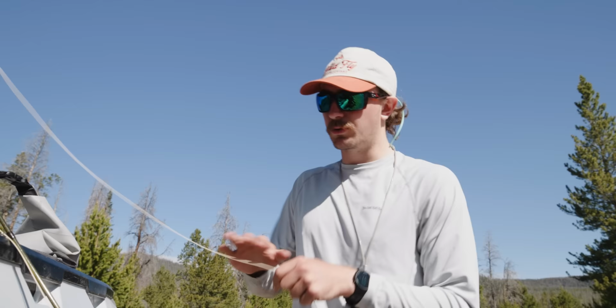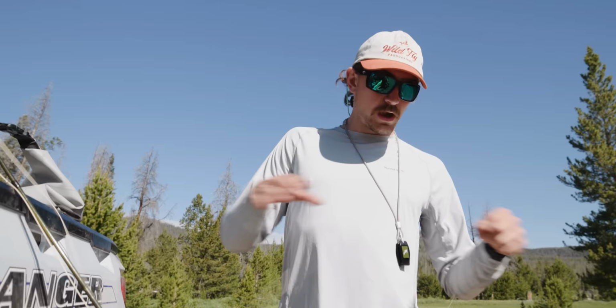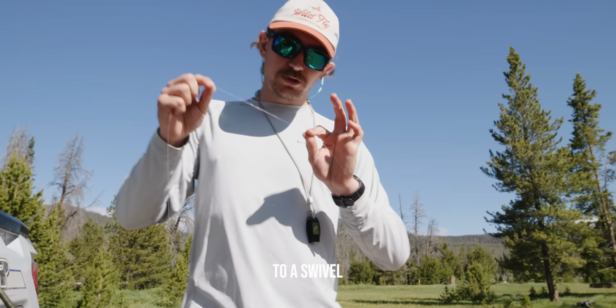So we're on a pretty simple tapered leader. We've got one of the Blue Line leaders, which I'll have linked below if you guys want to check it out. It's basically just 20 pound to 15 pound to a swivel. And then we're running 3X off of that to our first fly.